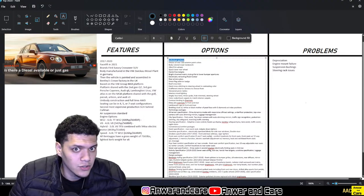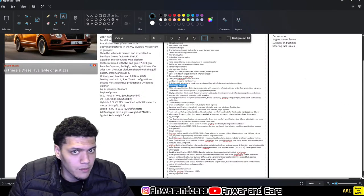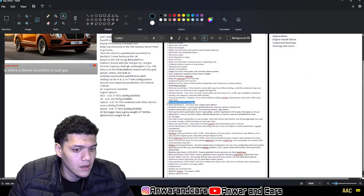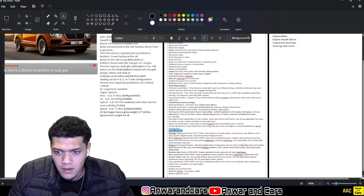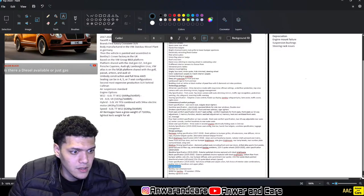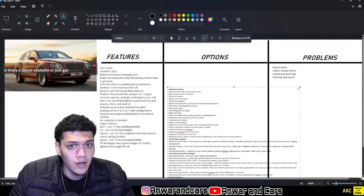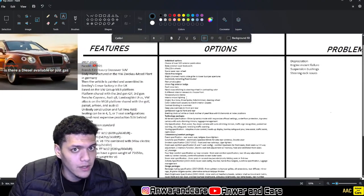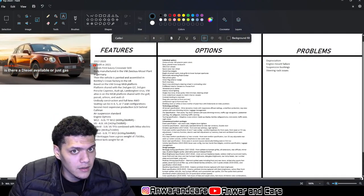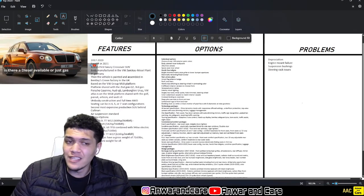Individual options, technology package. All right. Convenience and comfort packages. And then design packages. Then finally, entertainment. Okay, so a lot here to go over, but we're going to get through it. I can just get this to format. There we go. Dang, I can't even zoom in on Paint. Wow, what a terrible product. Anyway, first we're going to go over the individual options.